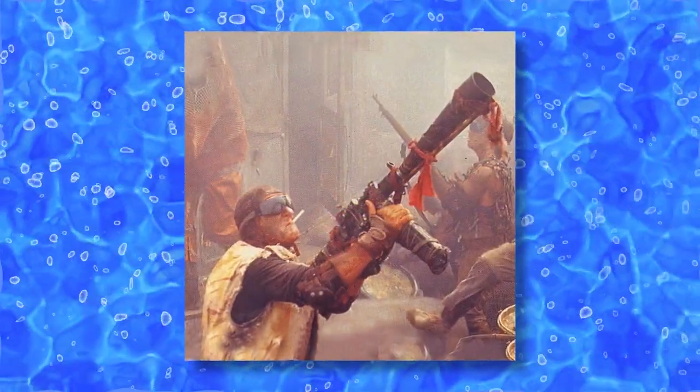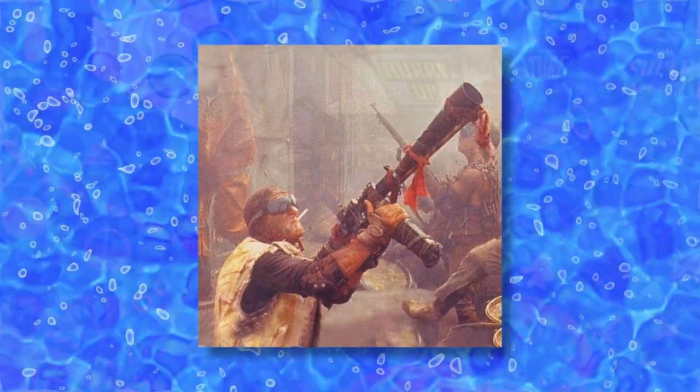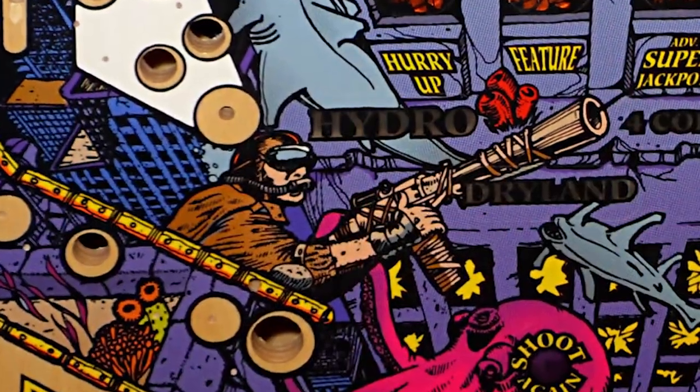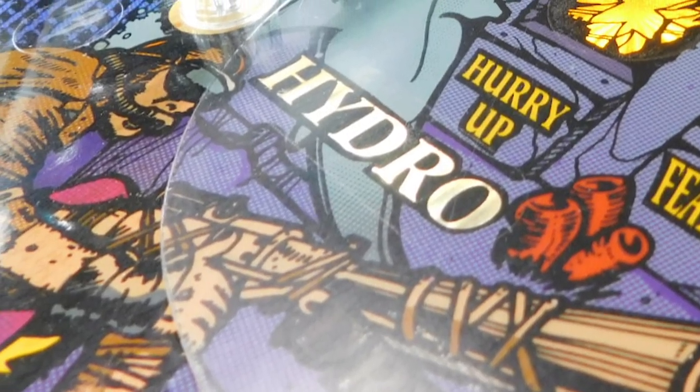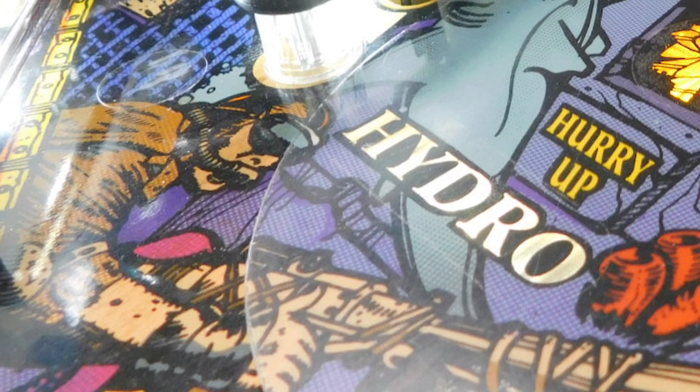from this production still. However, check this out. Since the smoker is underwater on the pinball board, he has been illustrated with some scuba diving gear, a very nice bit of detail that could easily be overlooked.